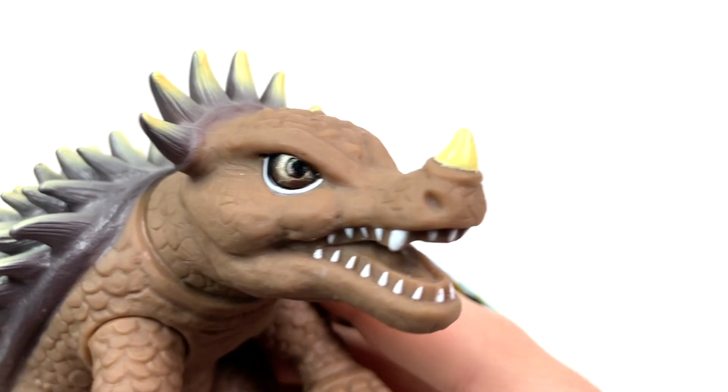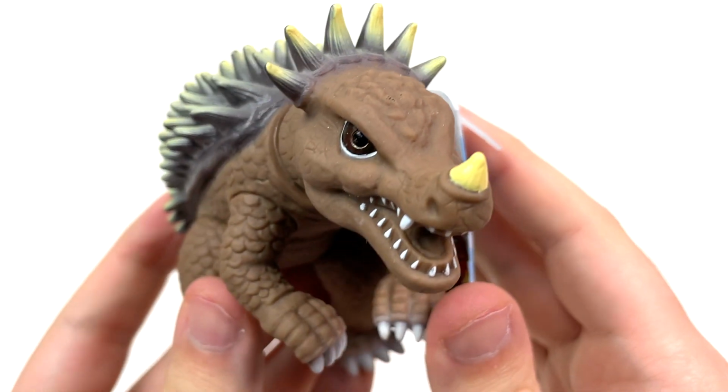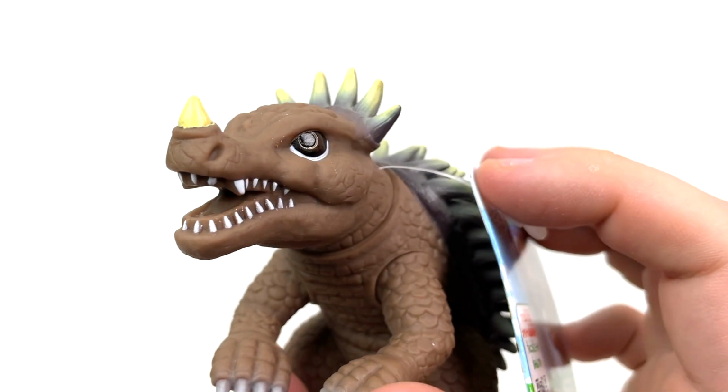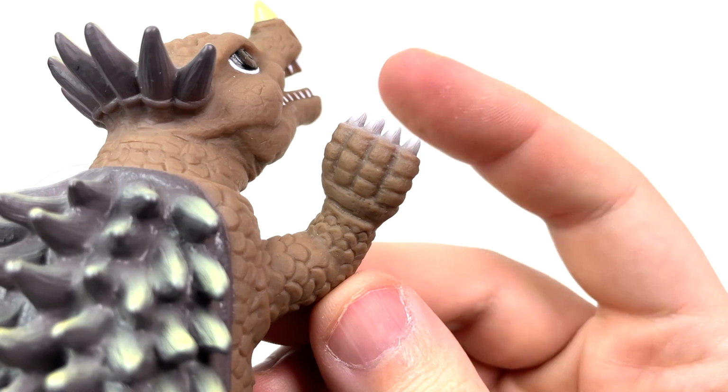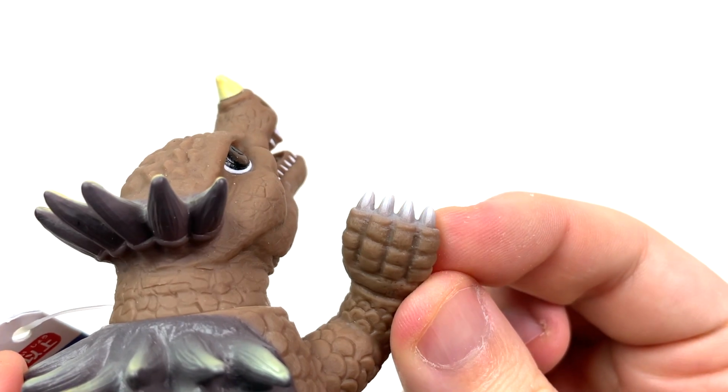The eyes on this guy, though, oh my god, it's like looking into a galaxy. And just the overall detail that is on his head, around his face, even inside of his mouth with his teeth, this guy's a knockout. I mean, they managed to cram quite a bit of that into his arms over here. And his little claws over here are very nicely painted.